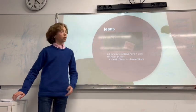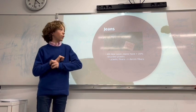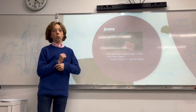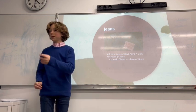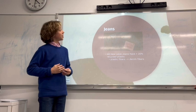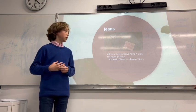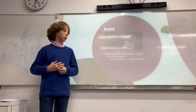Then we have jeans. There are other things than jeans, but one thing that really stood out to me. So Levi's, the biggest jeans distributor in the world. I'm wearing jeans, I'm sure one of you is wearing jeans right now. Yep, there you go. Look, it's wearing jeans. And all of their jeans created after about 2019 have more than 20% made of recycled plastic.